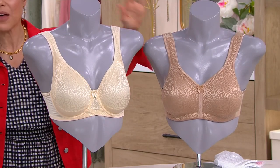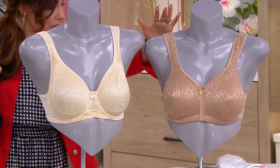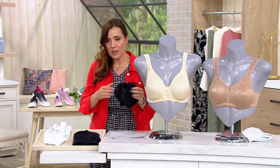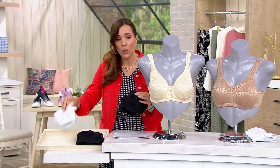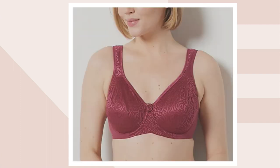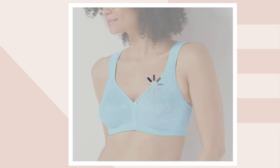Here's your wire-free, and then you get to pick your color. Here it is in warm beige. We also have a champagne color. This is obviously black, here's white, and then let me show you your other colors. Here's the beautiful Bordeaux, the rhododendron, and the delphinium blue.